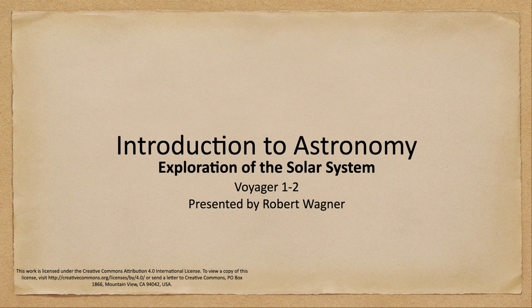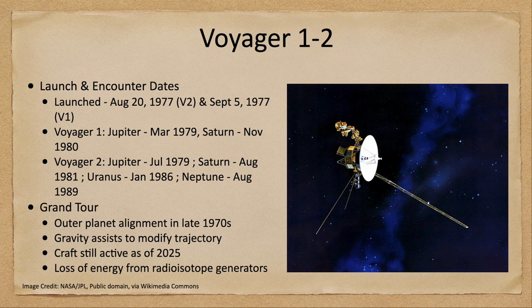In this week's exploration of the solar system, we are going to talk about the Voyager 1 and 2 craft and their exploration of the outer solar system. So let's look at Voyager 1 and 2 here. Well, they were launched on August 20th of 1977 and September 5th of 1977.